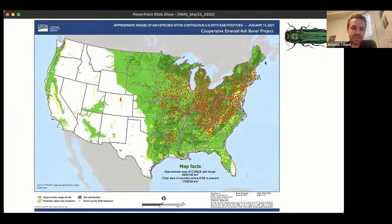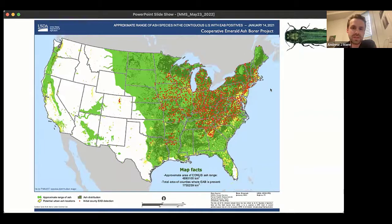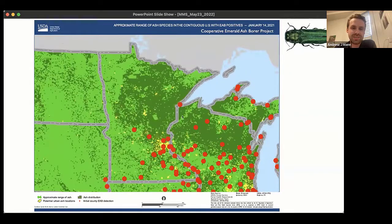And here's the range here in green of ash trees, and the emerald ash borer is shown in red. So it was introduced into the Detroit, Michigan area in about 2002 and has been expanding its range throughout the US as well as Canada since then. And it's interesting to study these beetles here in Minnesota because this is kind of the end of its range here. So I'm able to sample some trees that are pretty healthy still, as well as some trees that have died in the past 5 or 10 years.